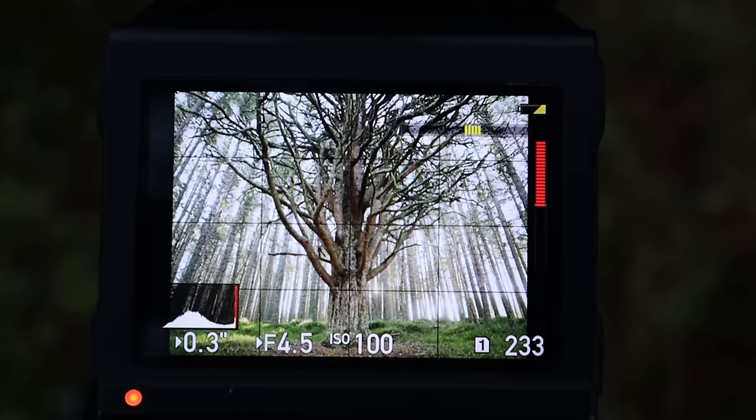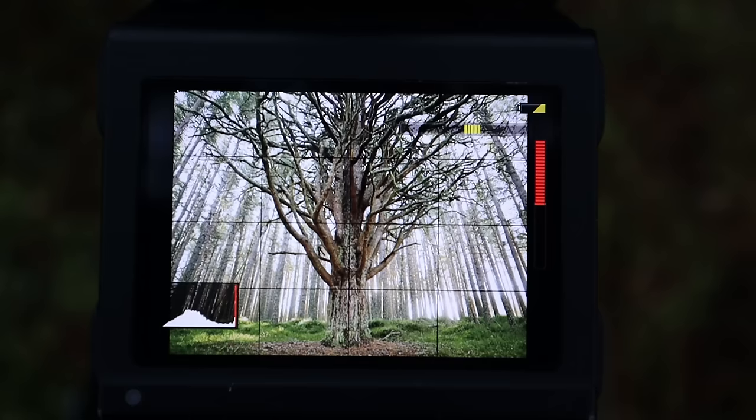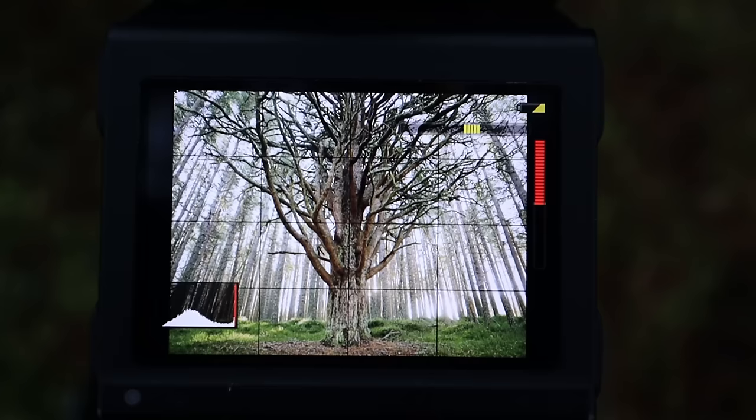So that was just taken at f4.5, a third of a second, 100 ISO. In terms of composition, you can see that the tree is right in the centre of the frame, and I've done that because the tree's quite symmetrical, and I think that is really enhanced by the pine trees all around it.